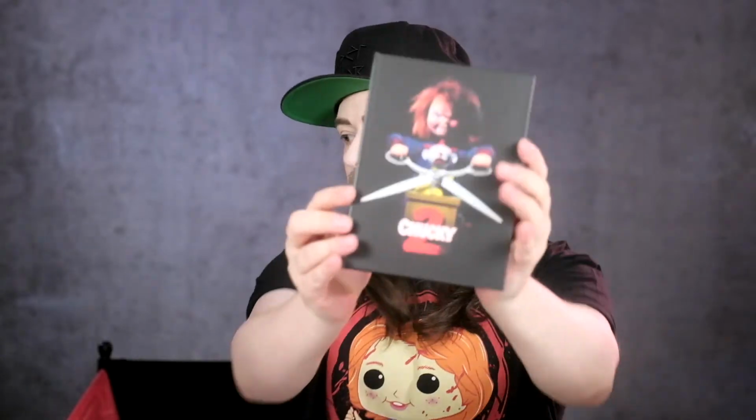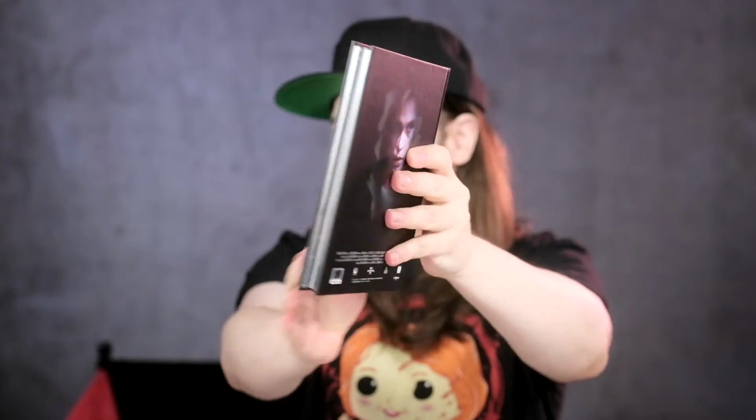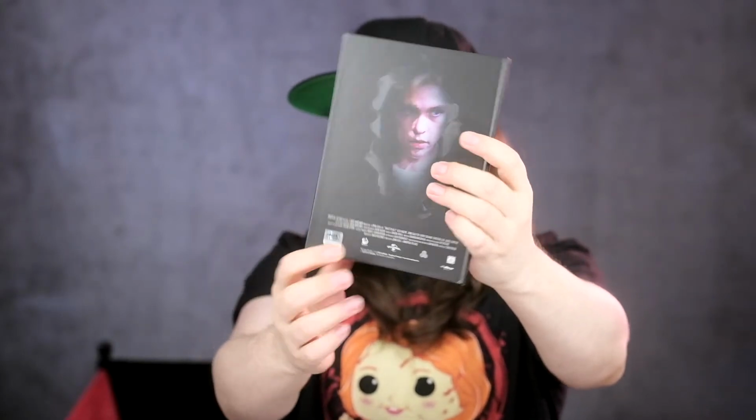Now, here in particular, I have Chucky 2. So this is how the cover looks. This is the back art. They're all numbered. These were limited edition. They made only 666 of them. Now, they made 2 covers of each movie. Obviously, they want you to spend the money.